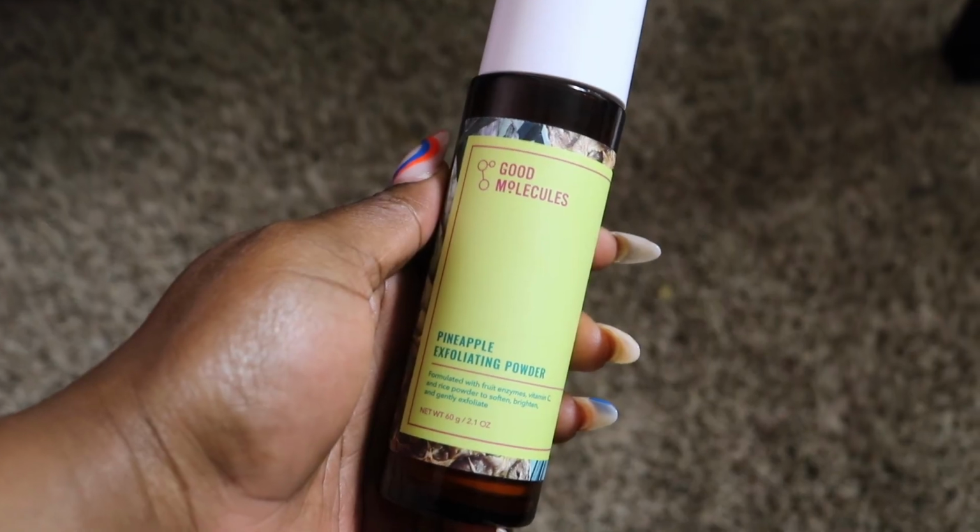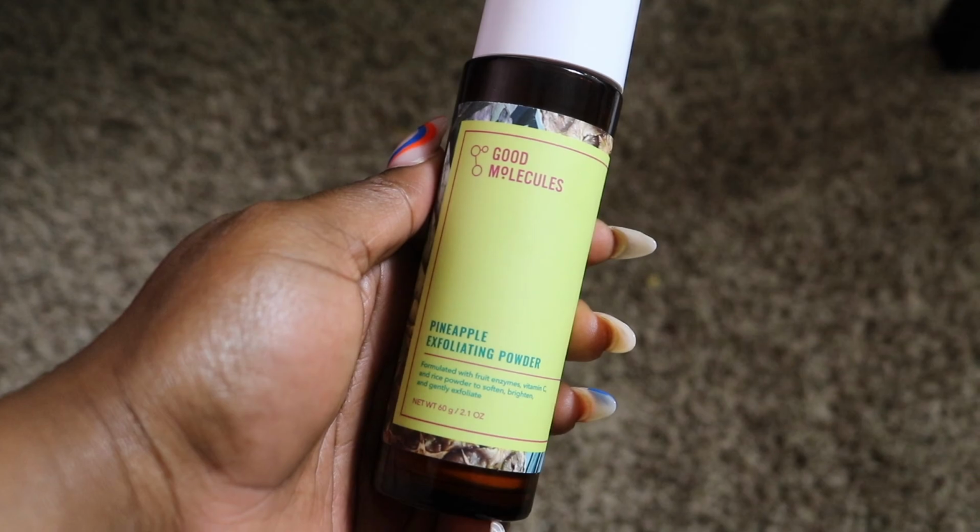Next thing that I picked up from the Good Molecules brand is the Pineapple Exfoliating Powder. This is something I've actually never used. I was very interested. It says it's formulated with fruit enzymes, vitamin C, and rice powder to soften, brighten, and exfoliate. I think it's pretty interesting when you're using it.